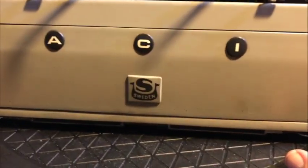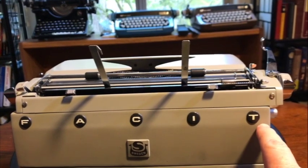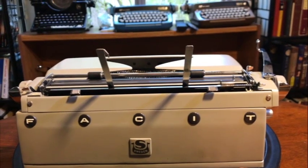Notice very proudly they display the fact that it's Swiss, and Swiss made some of the best typewriters, Hermes 3000 probably being the most famous of them. Fabulous, fabulous typewriters in that.